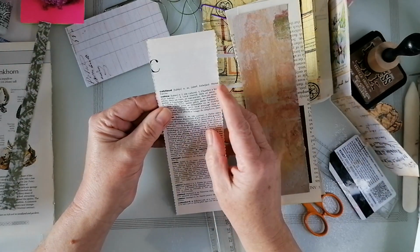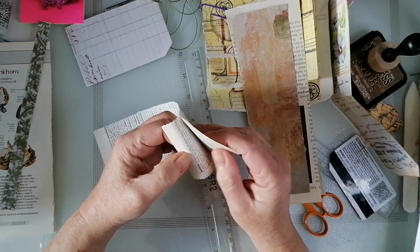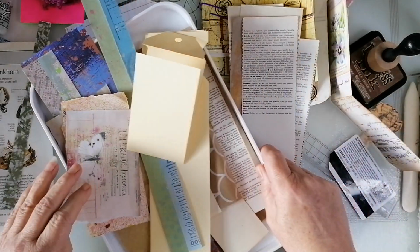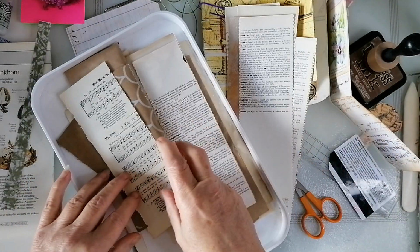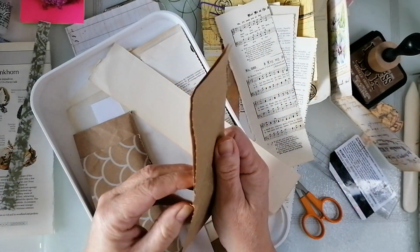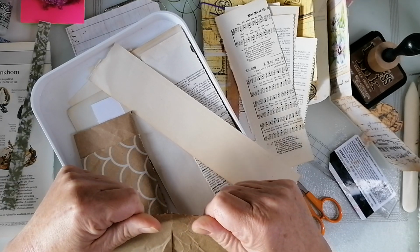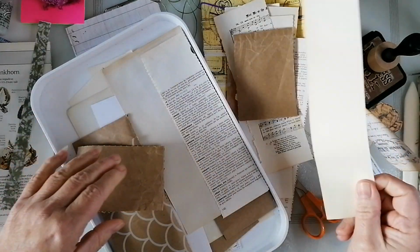It's a bit of, what are you? Oh, you're the French dictionary? No, can't think what it's called. Anyway, yes, I think it's a dictionary. Music paper, bit of that. This is nice stuff. This came out of packaging. Can't remember which parcel it was, but they usually just pull apart like that. Ta-da! Okay, and a bit of plain.